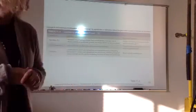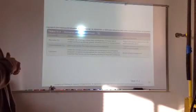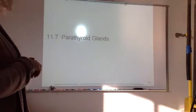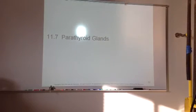And the table, this is in your book, just shows the three main hormones of the thyroid gland. We'll stop there, and then we'll talk about the parathyroid, which are on or attached to your thyroid.